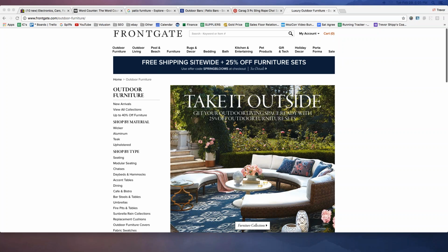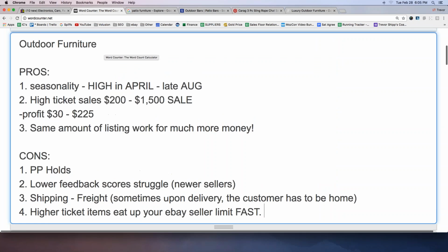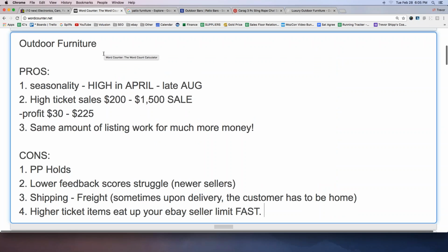So anyway, there you go, guys. I commonly get asked, what should I sell on eBay? Give me some advice on what works and what doesn't. I'm telling you right now, this is an area that works. Take advantage of it. It's March now. I know it's not peak season, but it will be soon. Hopefully this gives you some idea of how to take advantage of a really proven market on eBay.